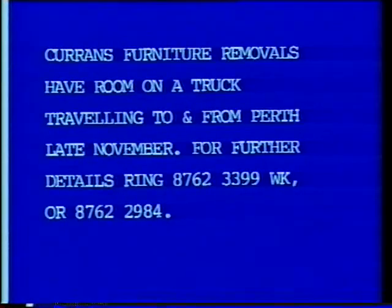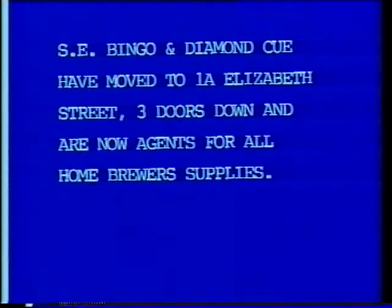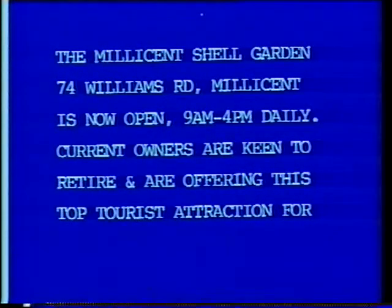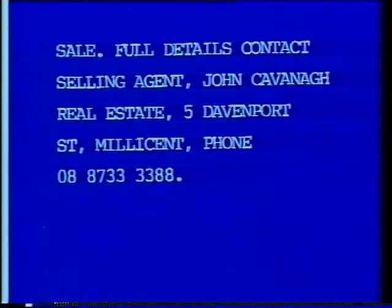Curran's Furniture Removals have room on a truck travelling to and from Perth late November. For further details, ring 8762-3399 work or 8762-2984. Southeast Bingo and Diamond Q have moved to 1A Elizabeth Street, three doors down, and now agents for all home brewer supplies. The Millicent Shell Garden, 74 Williams Road, Millicent, is now open, 9 a.m. until 4 p.m. daily. Current owners are keen to retire and are offering this top tourist attraction for sale. Full details, contact the selling agent, John Kavanagh Real Estate, 5 Davenport Street, Millicent, phone 08-8733-3388.